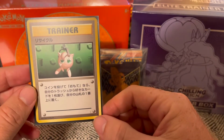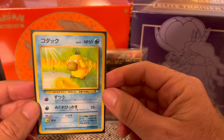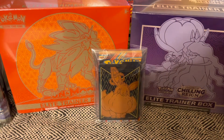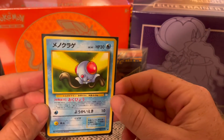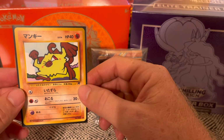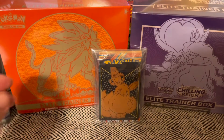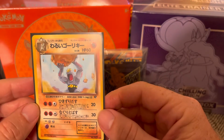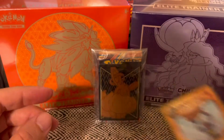The trainer here, and oh, by the way, we are in the Fossil set now, in case you did not see that. We've switched over. Here's a Psyduck, Japanese Fossil. A lot of people love the duck. Tentacool, again Fossil. Just the art on these, man. The vintage cards are just so great. And here we go, moving over to Team Rocket. Team Rocket Mankey, and we'll actually see him again shortly. Team Rocket Machoke. A lot of Machamp fans out there. Maybe there's a Machoke fan looking to add Team Rocket Machoke to their collection.